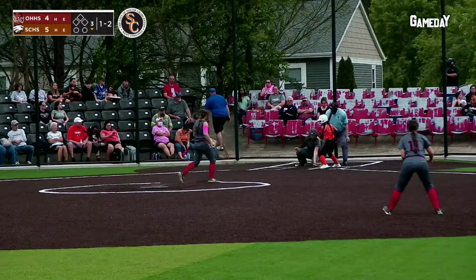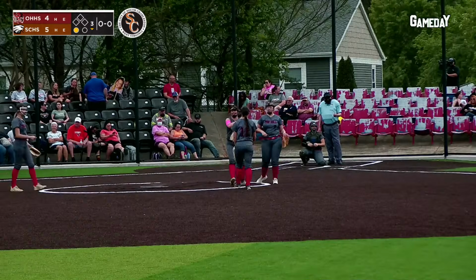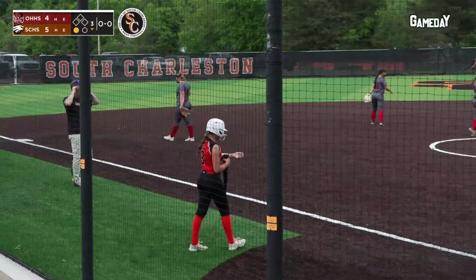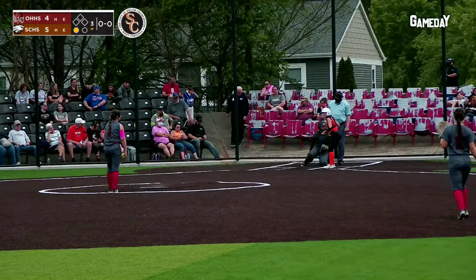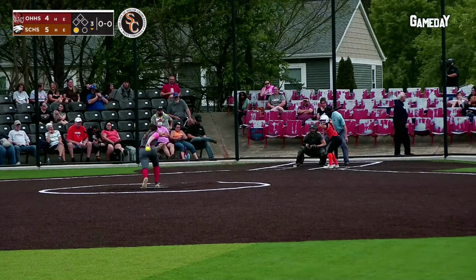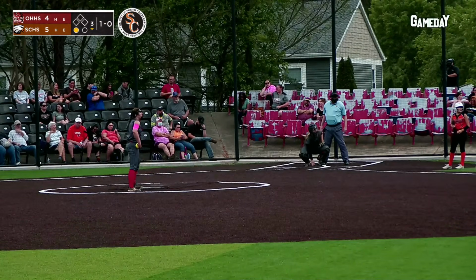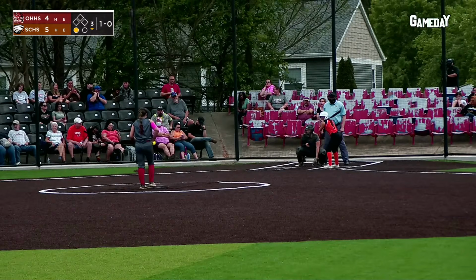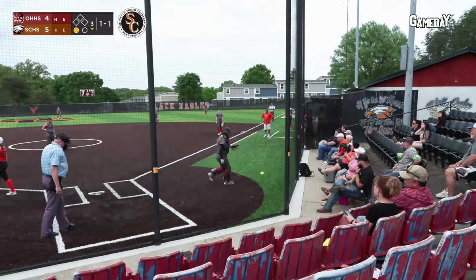And the 1-2. Strike 3. And the first out is recorded. And the first pitch up and away for ball one. As Law steps into the batter's box here, second hitter of the third inning. Fouled off straight back, so 0-2 the count.